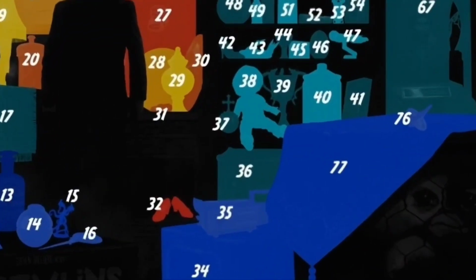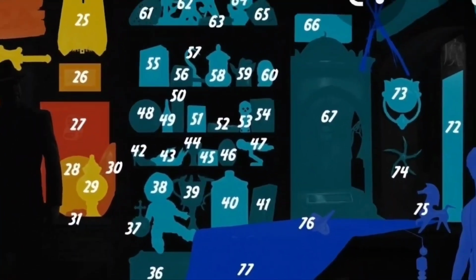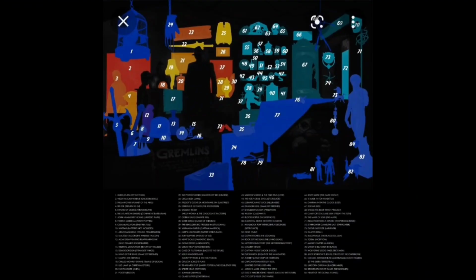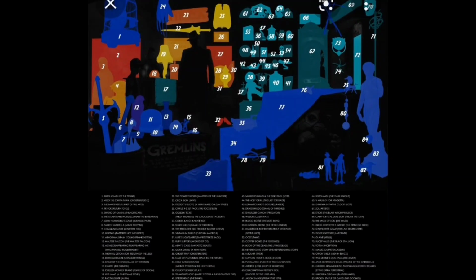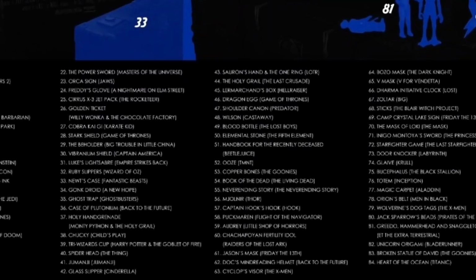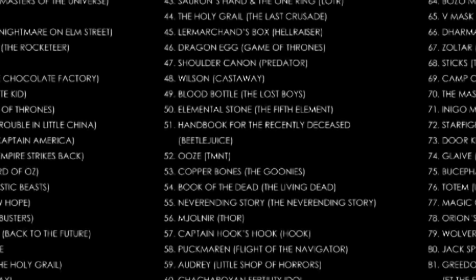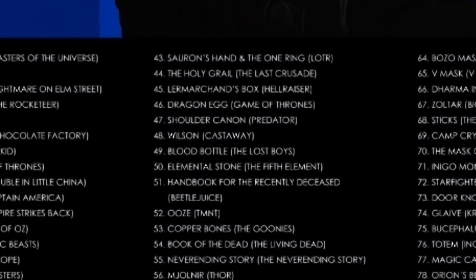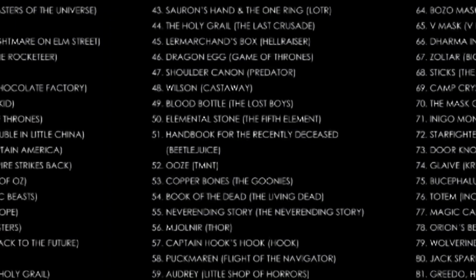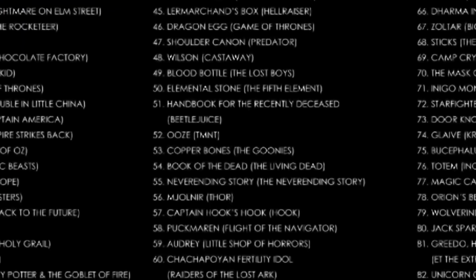So what else did I recognise? This weird shaped zigzaggy thing, 47. I didn't know what that was. What was 47? Didn't mean to do that. I'll get back. What was 47? Shoulder cannon from Predator. Game of Thrones Dragon Eggs. Blood bottle from The Lost Boys. I was right. Hamburger, recently deceased.